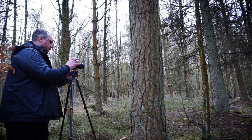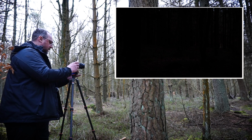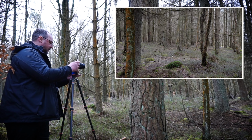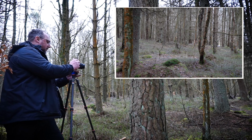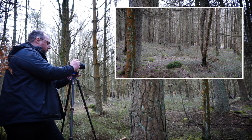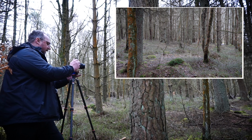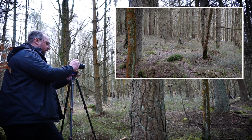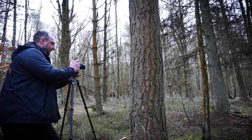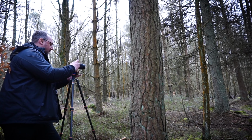So, okay, you can see what we're looking at here. No, you can't, because I'm at F18. Turn that right up. Right, F4. So now you can see exactly what we're looking at. That's the forest, and it's going to be down for a couple of seconds, so I'll just hold it like that, and then like that. So, yeah, here goes. Turn that back up.